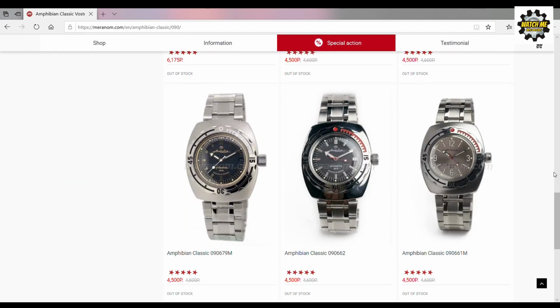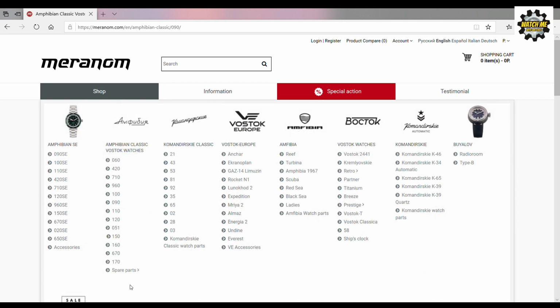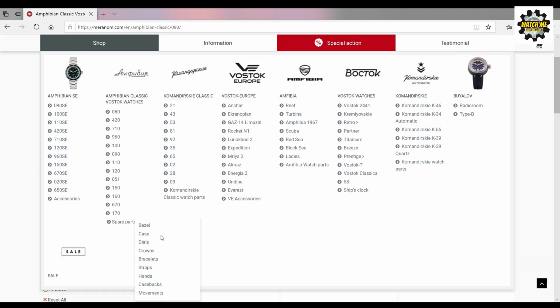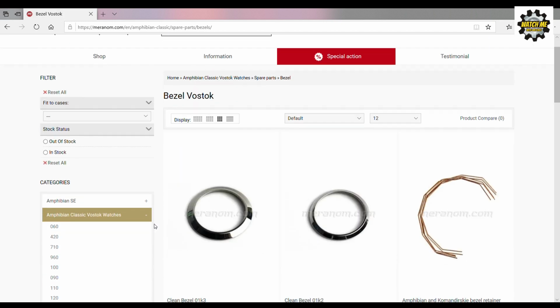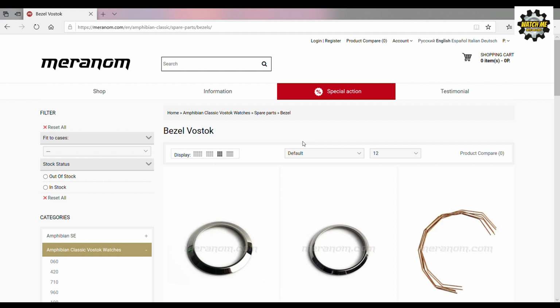But anyway, if you didn't like the dial or bezel design on your watch, you can actually buy those components individually, bezels or dials, under the spare parts section. There's loads of people that sell these on eBay and other places, different dials and bezels and many other parts. And I'm going to do a separate video of how you do this, but you can change the parts of the watch yourself. That's the beauty of the modding thing for these watches. They're so easy to work on.